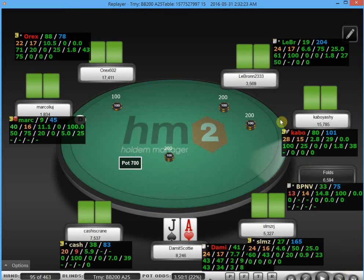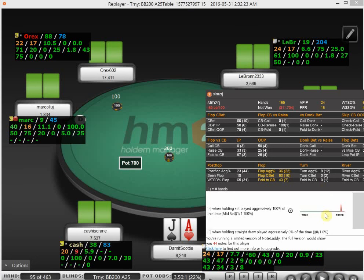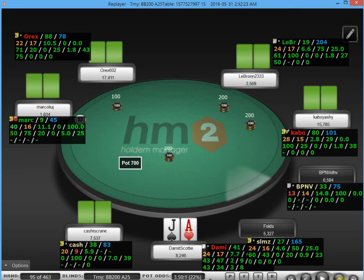Okay, ace jack. So he's limping. He's getting kind of out of line. This could look like a tilt thing by me, but in reality, he was playing very strangely, and I felt I can go for lighter value against him.